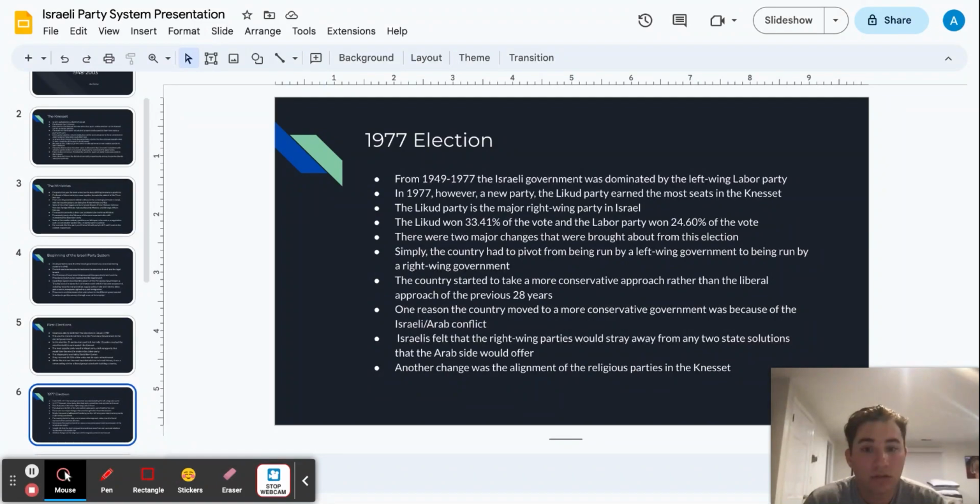1977 election. From 1949 to 1977, the Israeli government was dominated by the left-wing Labor Party. In 1977, however, a new party, the Likud Party, earned the most seats in the Knesset. The Likud Party is the major right-wing party in Israel. The Likud won 33.41% of the vote, and the Labor Party won 24.6% of the vote.